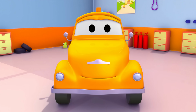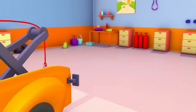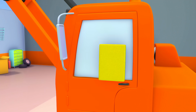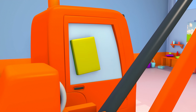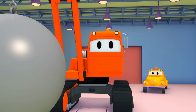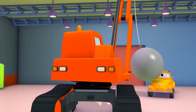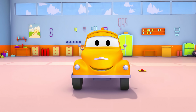You think Dane's windows need cleaning? You're right, Tom. They do. It must be all the dirt on the construction site. That looks much better. Now Dane is ready to go back and help Charlie on the construction site. Bye, Dane. Bye, Tom. Have a great day.